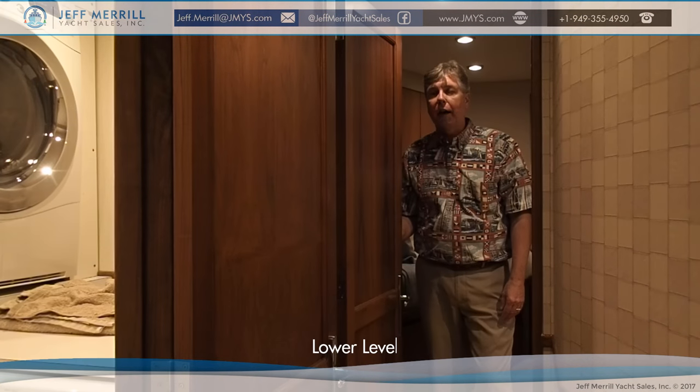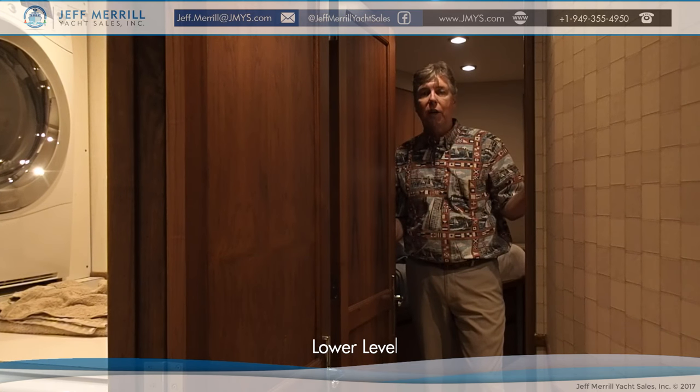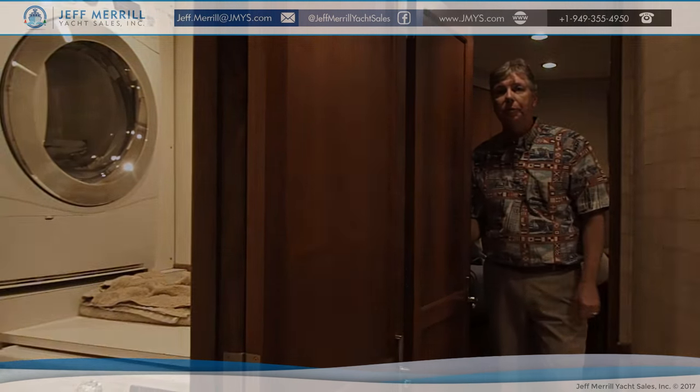We're on the lower level now. There's a crew cabin forward. It has a head and shower next to it that also adjoins the captain's stateroom. And then you have the laundry facilities outboard to port.